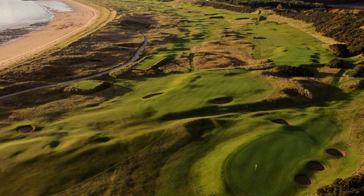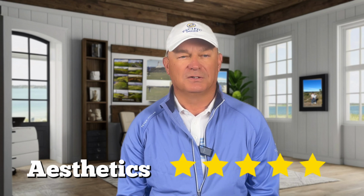The greens, the constant winds, and the deep revetted face bunkers provide a stern test that is Royal Dornoch and make it difficult for a higher handicap player. Category 2, for aesthetics and wow factor, we're going to give Royal Dornoch a full 5 stars.